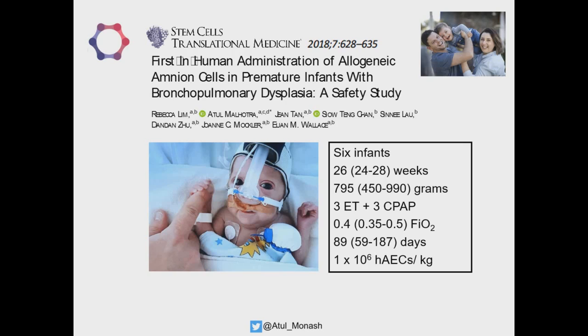3 of them had severe bronchopulmonary dysplasia by any definition because they were on respiratory support at 36 weeks of postmenstrual age. So you take any definition, they would be severe bronchopulmonary dysplasia. But not only were they on respiratory support, the first 3 infants were intubated. So just try to think back in your unit, how many babies after 36 weeks who were born at extreme prematurity are still intubated. So it took us almost a year to recruit our first 3 babies who were intubated, and then it took us another 6 months to recruit our 3 babies who were on CPAP after 36 weeks of postmenstrual age. So you can see the median time of delivery of these cells was close to 3 months of age, and it was anywhere between 2 to 6 months of age.